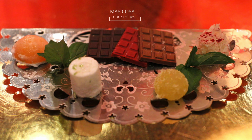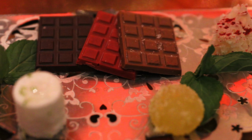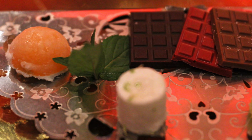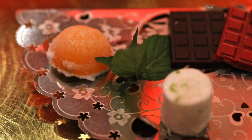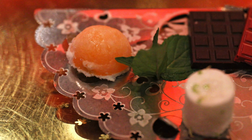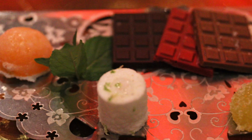Mascosas, when translated, literally means more things. So at the top of these fans, you have an assortment of chocolate tablets. The milk chocolate one is going to be dusted with sea salt and it's infused with saffron. And then the red one is actually a raspberry chocolate tablet. And then on the left side of your fans, you have our Yemita. That's going to be an orange custard coated in a candy shell.